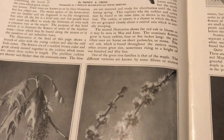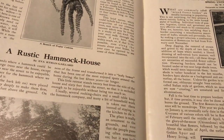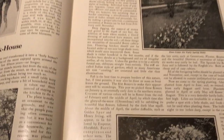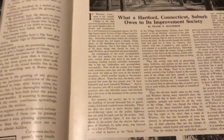Now we get to little known blossoms of familiar trees. So, for example, the red oak makes flowers sometimes, or white maple blossoms, or sugar maple, staminate and pistillate flowers. This is some kind of heavy horticulture stuff here. A branch of poplar catkins. Continuous flowering borders. The best way to have an uninterrupted succession of bloom from early spring until late fall. Suburban betterment. What a Hartford, Connecticut suburb owes to its improvement society.